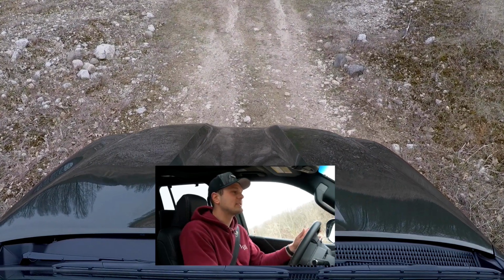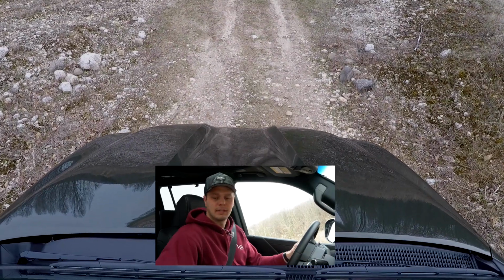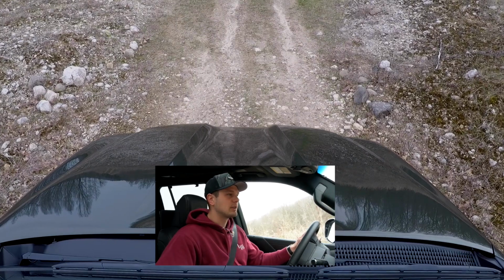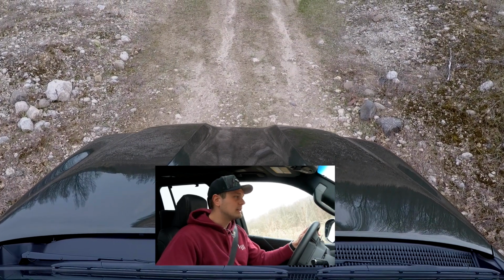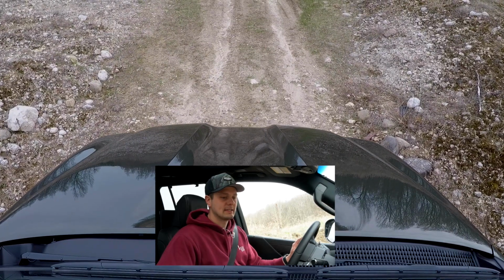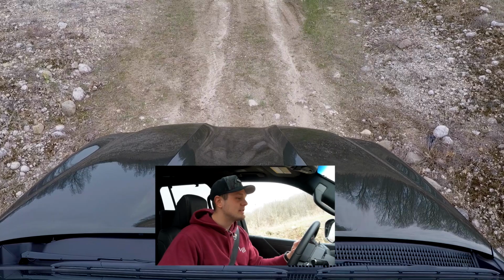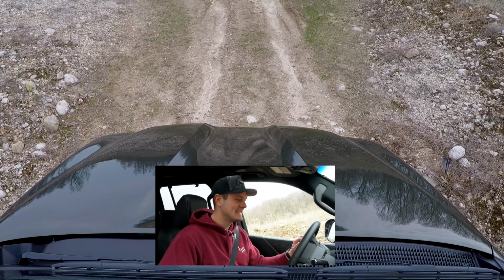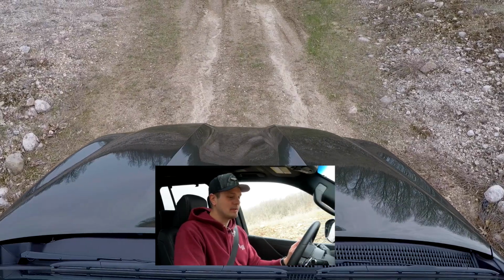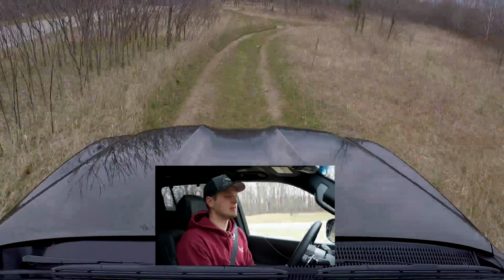But this is really nice because I can totally control my line. Okay, so locking up a little bit here. That's okay. Multi-terrain select is working. Hill descent is working. Really slow and manageable pace. This is fantastic. You have to trust the system. It's here for a reason. It's been tried and tested. I trust Toyota Lexus to have brought a good and reliable system. So this worked really well. I'm at the bottom of the hill here, so I'm going to turn this off.